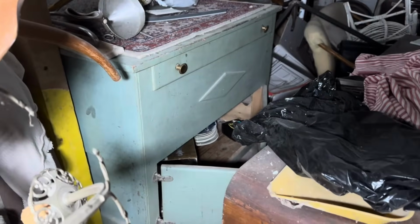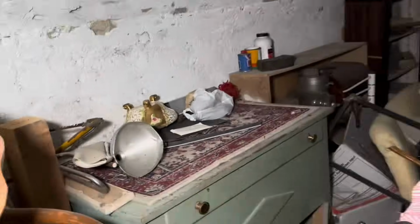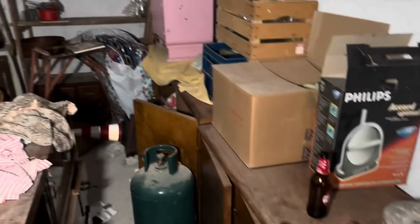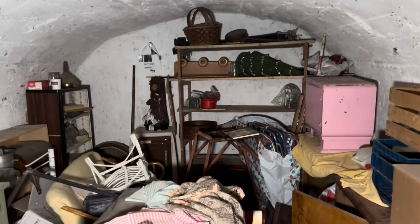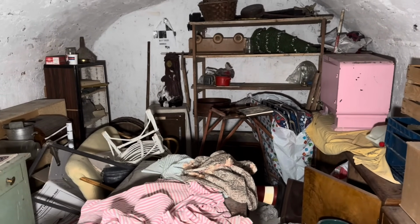But I bet there's loads of stuff. Like there's plates down there. There's a big jardiniere thing over there. I'm sure I use the word jardiniere wrong all the time. There's some Nutella. There's all sorts, but I'm not going to go in any further because I want to see bedrooms and nice rooms, not just storage rooms. Oh, actually, no, I've got to go up there.